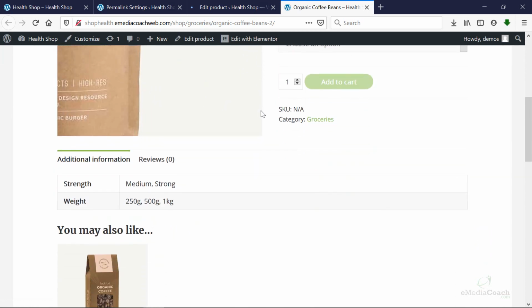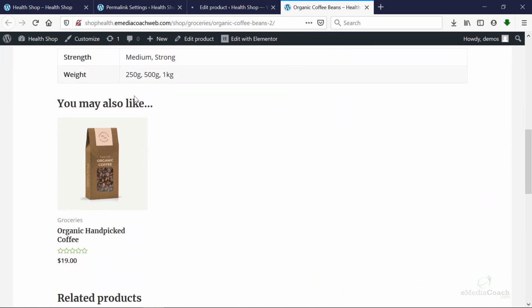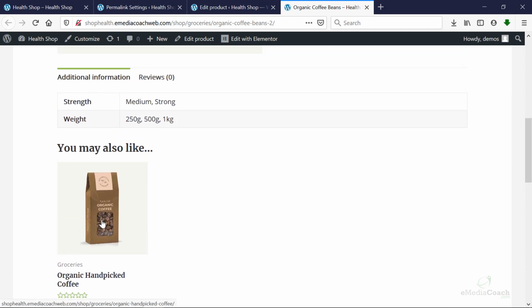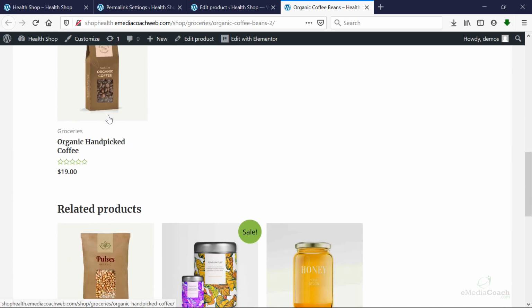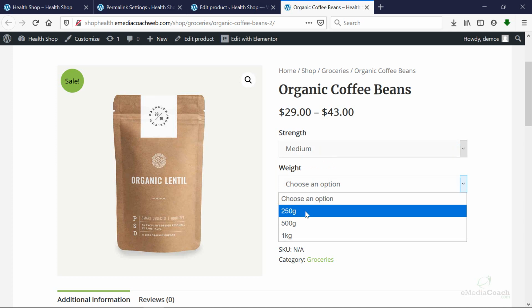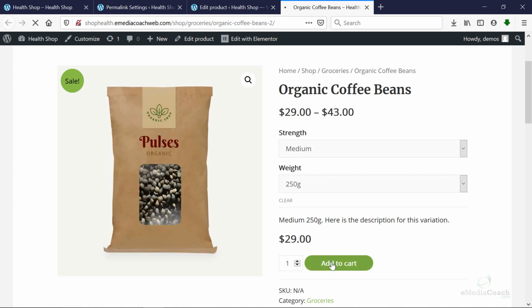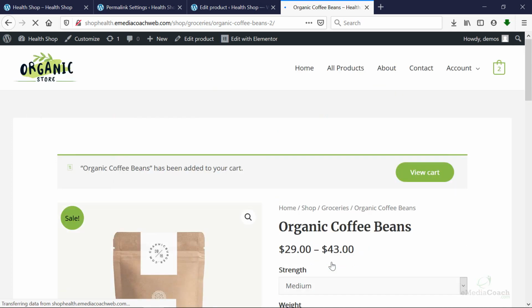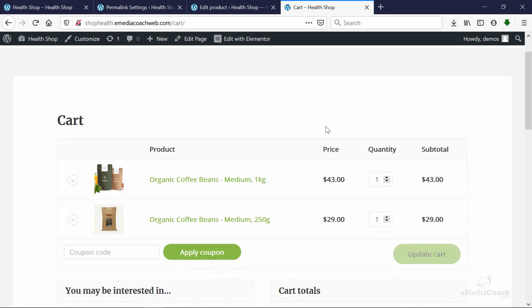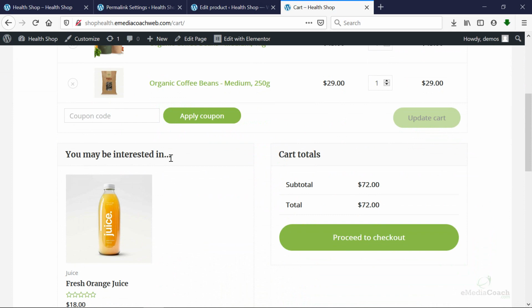There we go, same as before, but now you see the you may also like section. You'll see this on Amazon all the time. It just nudges people to try and select something else as well. So they might select that, or maybe they don't. Maybe they just continue on to selecting a product, adding it to cart, and now when they view the cart, you may also be interested in.